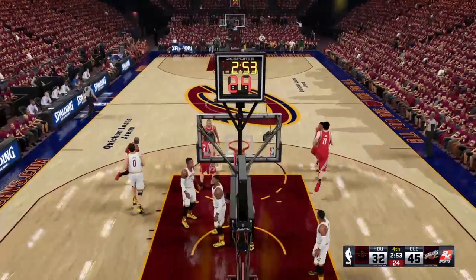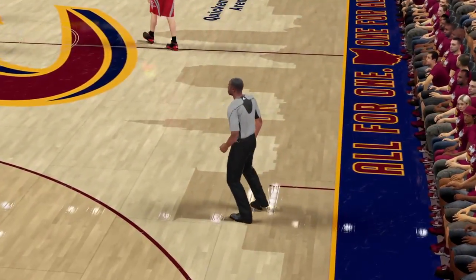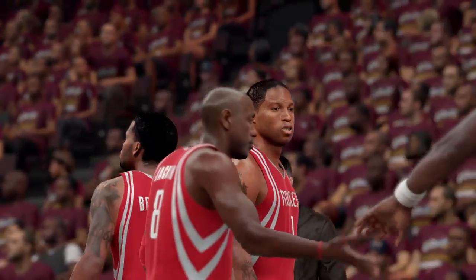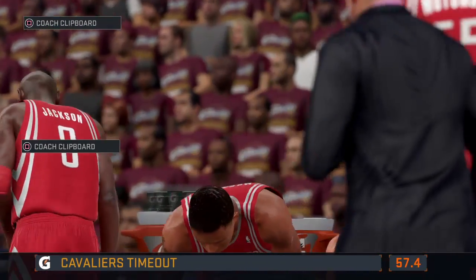Drops in the layup for 2. And you know, he's enjoyed the kind of day you expect in terms of shooting the basketball. He can bring them right back into this game. Yeah, it looks like he saw some things out there that need to be adjusted, and it's going to take a break here and talk it over.